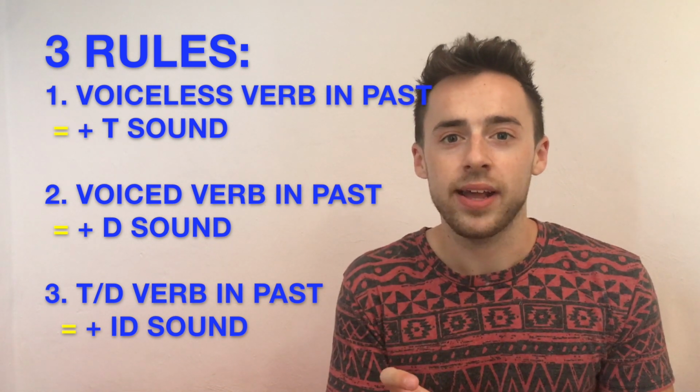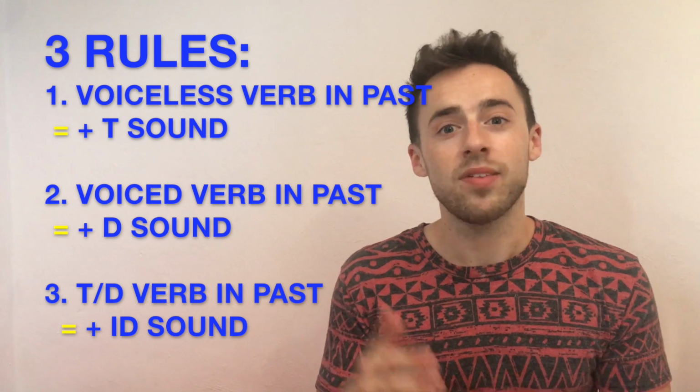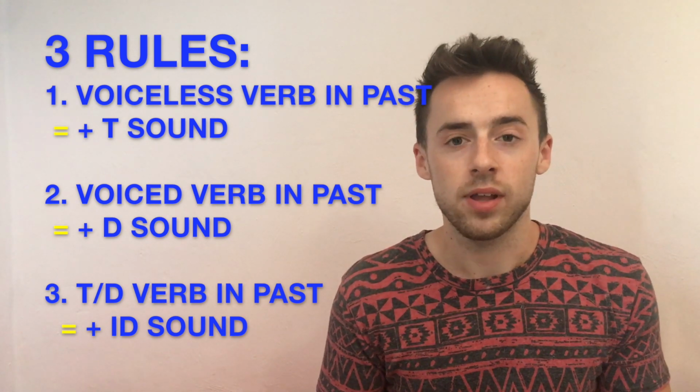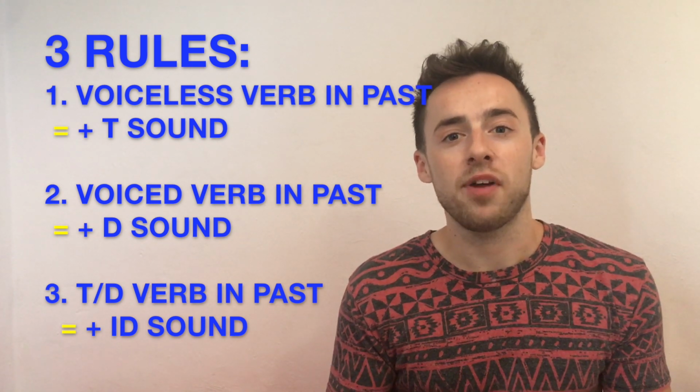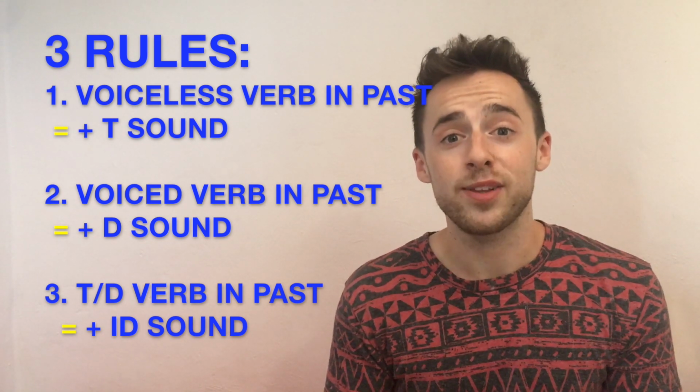So now you can just remember the 3 rules, and each time you're pronouncing something, you can think: how does it sound? Which one does it go into? Is it voiced or is it voiceless? Or is it a T sound or is it a D sound? From knowing this, you will have a lot better chance of pronouncing the words correctly.